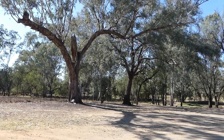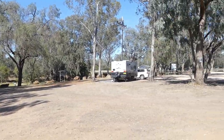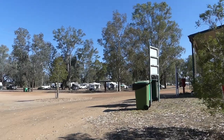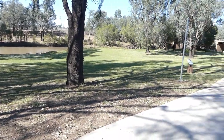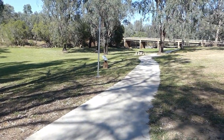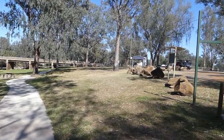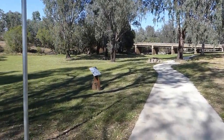So what does this area have to offer? The campground is massive. I had no idea how big it was going to be until I got here. There is so much space, and so many people stay here too. We've been here for a little while, and there's people coming and going all the time, and it's not unusual to see 30 plus vans here. But because of how big it is, you don't feel like a sardine. It is well spaced out.